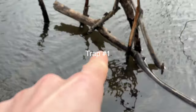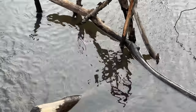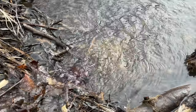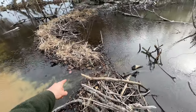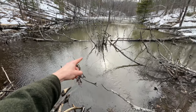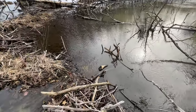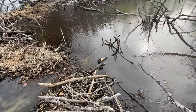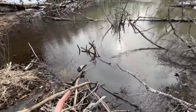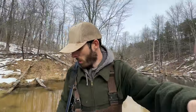Well, there's my first trap down in there. It's in a spot where I was hoping they'd come sliding right down in through there. Looks like a pretty good spot to me, but nothing. So we'll go see if there's something in that second one.